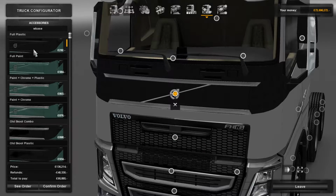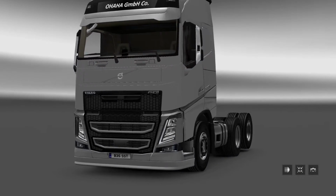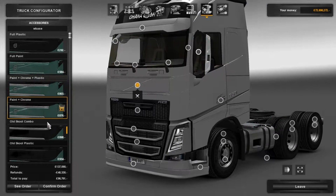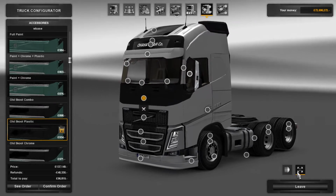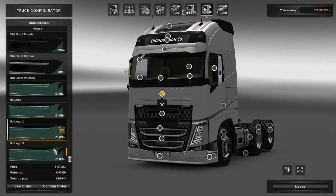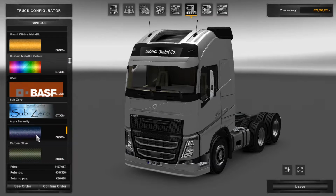But yeah, up here, is that the right dot? Oh, that one. So you can customize the sort of badge area here, so you can go with the full paint if you wish. Plastic and chrome, I do like that one. I think it depends what paint job you're going for, which one sort of works. You can also have it down here with the old school. Don't like that. It's sort of an empty space to me. It looks a bit rubbish. You can have it with nothing at all, but for me I prefer this one. I do like that. I mean, as I said, it depends what paint job you go for.